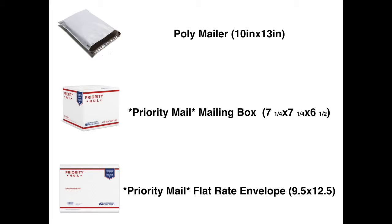So the poly mailer, we typically only use it when the item is less than 16 ounces. And this item we actually weighed in, it actually weighs around 20 ounces, so it's a little bit more. We're not able to use this item, but this item is very useful, and we usually use it for items that weigh less than 16 ounces.